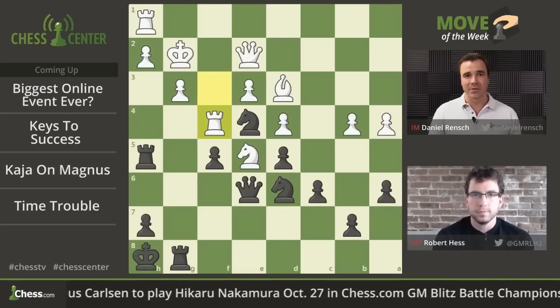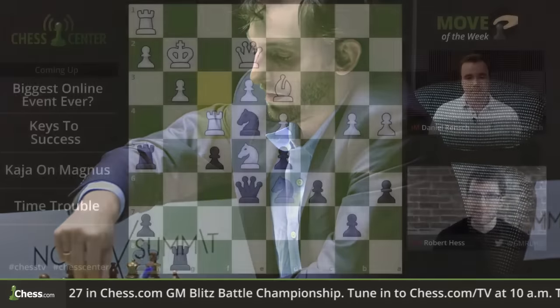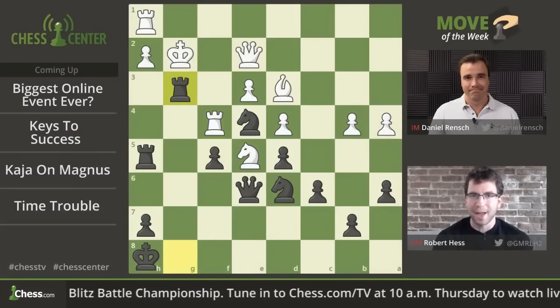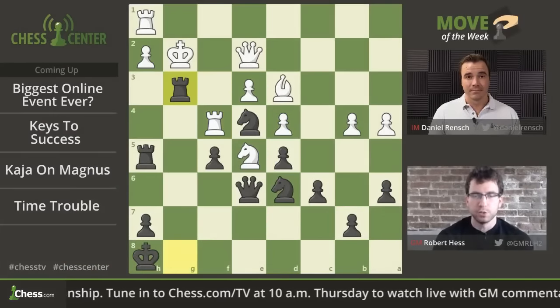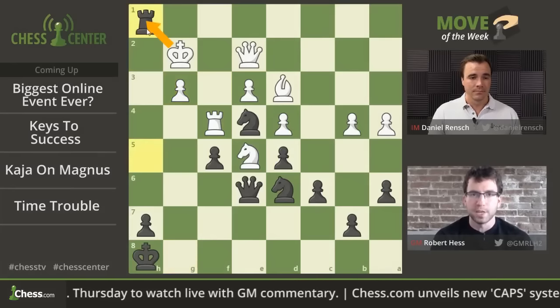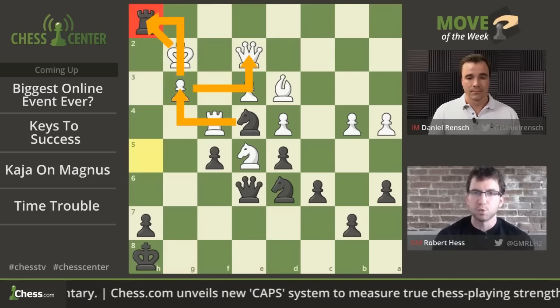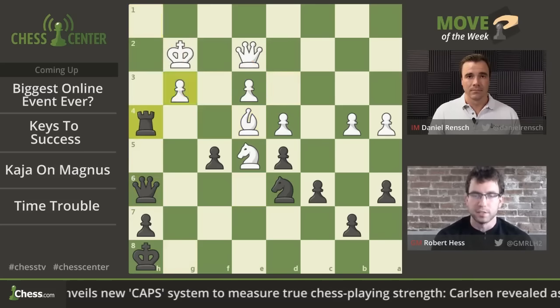Tell everybody what he played in this position. Well, it looked like Grishuk was defending well in the position, but not so fast. Rook takes g3. Magnus Carlsen shows off his tactical wizardry. And after h takes g3, rook takes h1. The rook is actually immune because after king takes h1, knight takes g3 check, forks the king and queen. So Magnus won a pawn and ended up converting this quite easily.